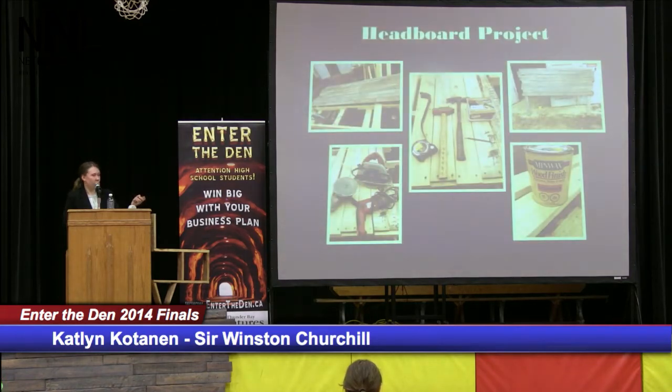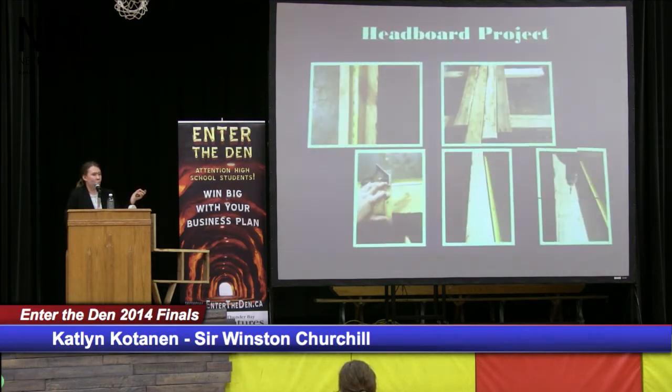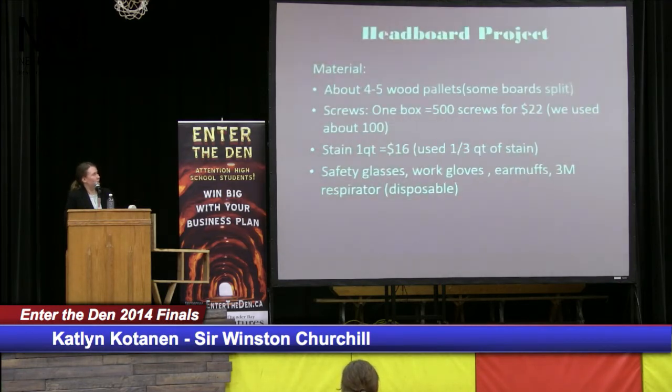So here's a headboard project, which you'll see below, and more pictures. It used about 4 to 5 wood pallets for this furniture, as some boards split. It also used 1 box of screws, 500 screws for $22, as well as stain, health equipment, and etc.